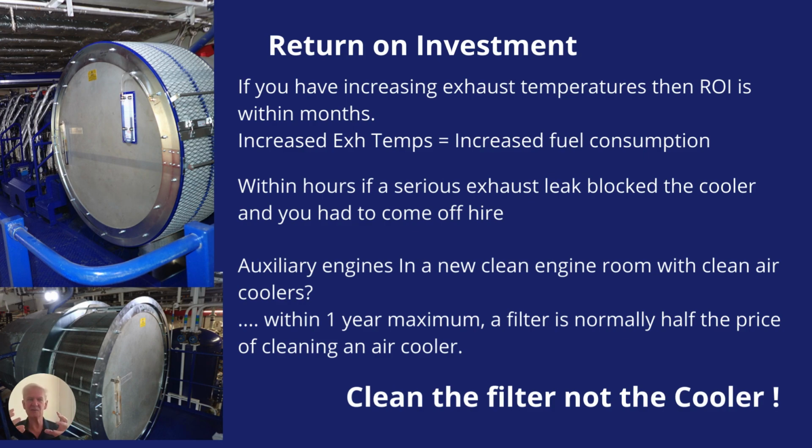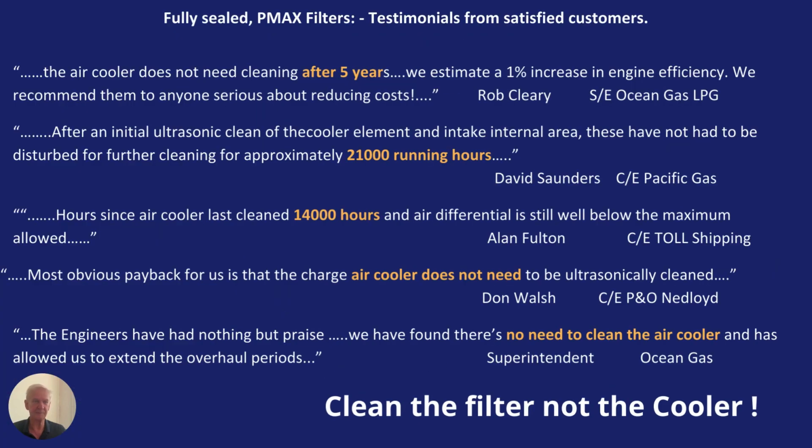Reality in auxiliary engines in a new clean engine room with clean air coolers, I would say certainly within 1 year payback time. A filter is normally half the price of cleaning an air cooler, gives you some idea. So as we say, clean the filter, not the cooler.